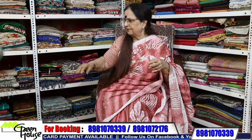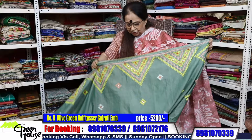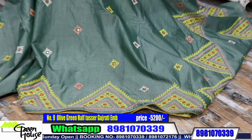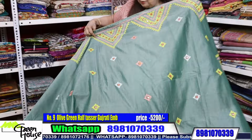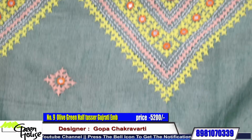And our half tussers from Bengal. This is the magical quality, magical weave of Bengal. Very comfortable. It's airy. You can beat the summer with this. Look at the workmanship. We've used three colors, three and four colors to highlight this.